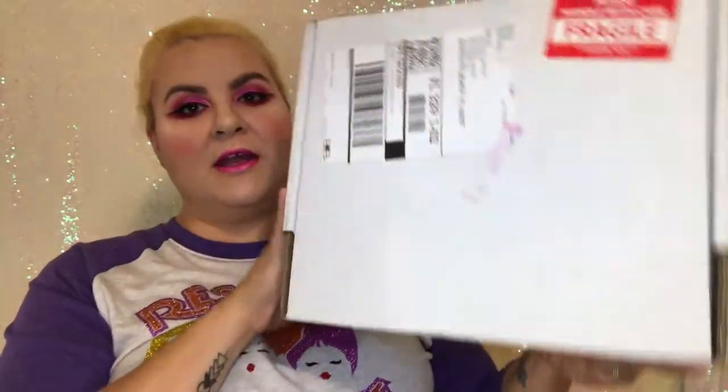So I wanted to share it with you guys and show y'all the different palettes, and I'm gonna go ahead and swatch them for you as well. And then I'll probably do some looks with them and throw them up on Instagram. So go ahead and grab a snack, grab a drink, and snuggle up and get ready to check out these eyeshadows from Colourpop. Alright, so it came to me in this big plain white box.